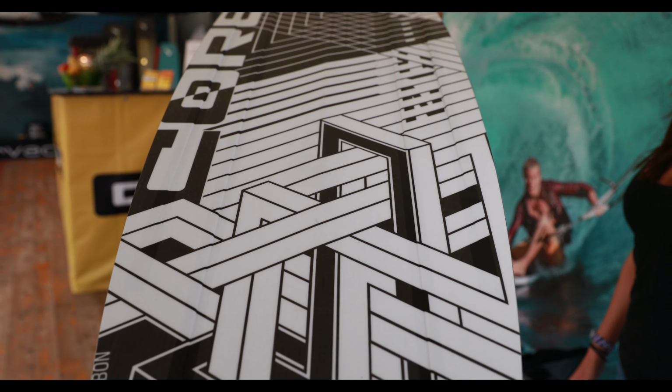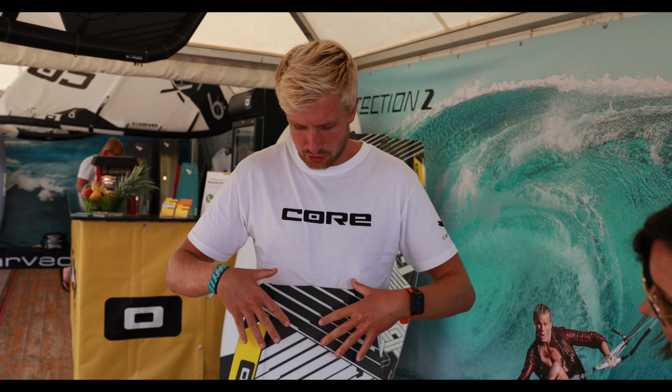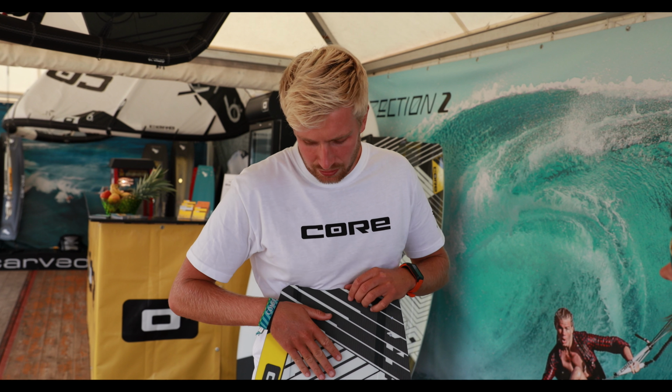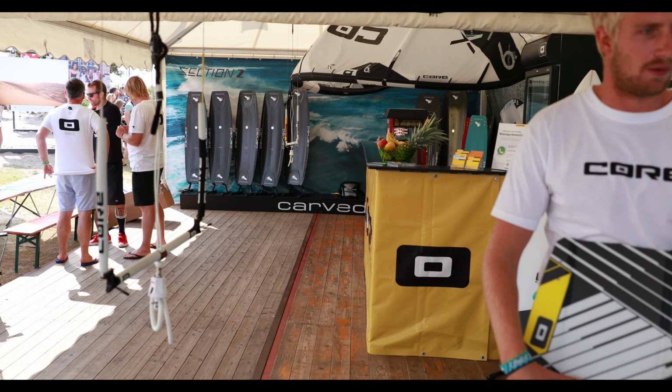What we actually did is we changed the channels. We used to have channels only in the tips. Now we make the channels run all the way through. This gives you a bit of a softer ride because the channels give you grip and they break the chop a little bit. So it's a little bit easier on your knees. We implemented a lot of technology that we found out with Carve in Core.